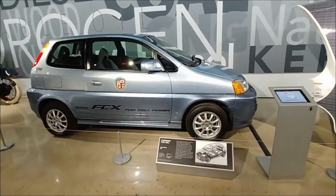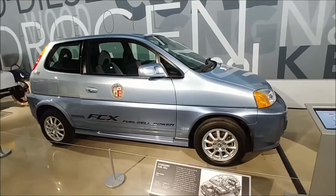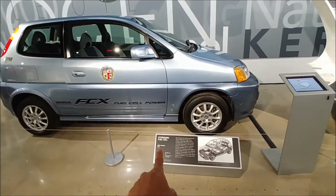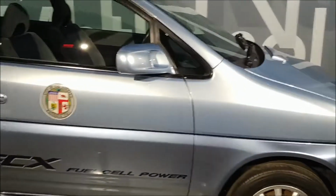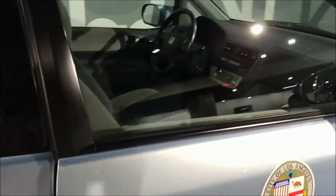Alright, so this is the Honda FCX. It's a fuel cell powered car. It looks kind of like a Honda Civic. This is one of Honda's early fuel cell vehicles, circa 2003, if you look down there. As you can see, hydrogen vehicles have been around for quite some time, and they're just getting around to selling them commercially.